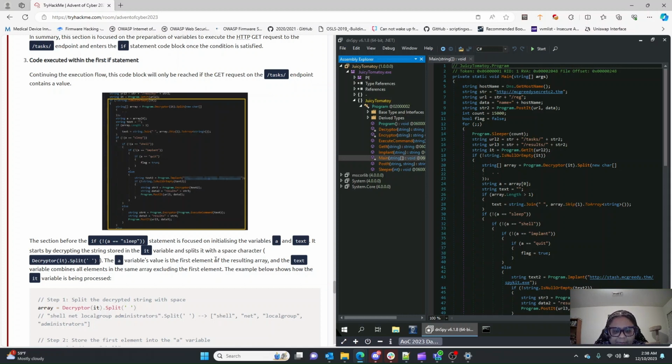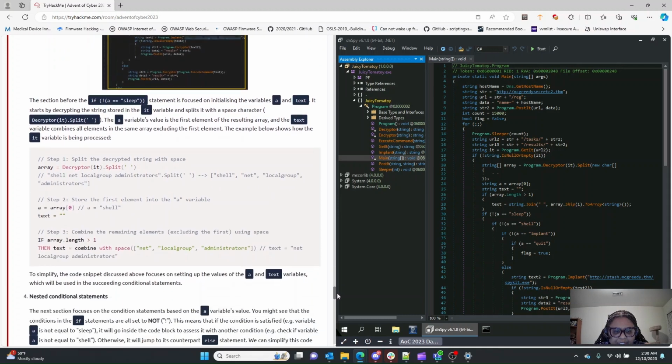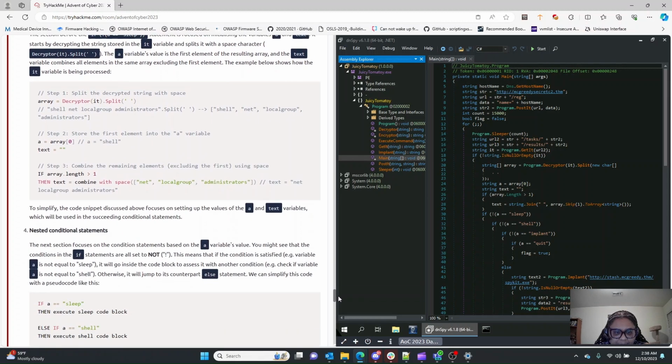The a variable's value is the first element of the resulting array, and the text variable combines all elements in the same array, excluding the first element. The example below shows how the it variable is being processed. So here, shell net localgroup administrators. So shell net localgroup administrators will be its own value. Okay.